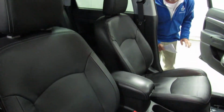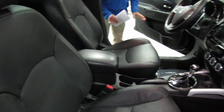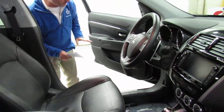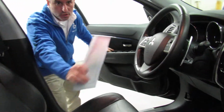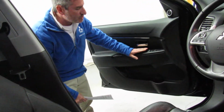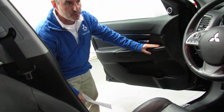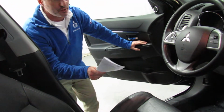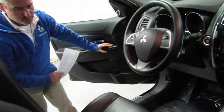Okay, so here's the inside of the car. And as I said, this is the touring package with a lot of extra accessories. It's unbelievably well equipped. But let me start at this side, and I'm going to work my way that way, and I'm going to show you around. On the driver's door, power windows, power locks, power mirrors. Once again, the power side view mirrors are also heated, so when you turn on your rear defrost, you're also defrosting your side view mirrors.